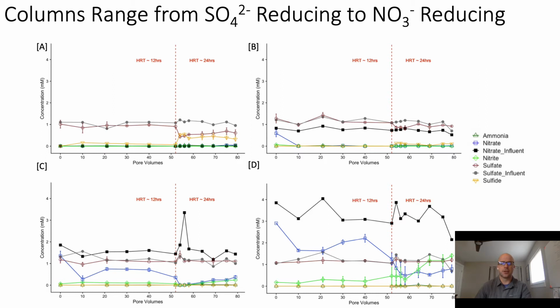The 0 milligrams per liter columns received no nitrogen, as seen in panel A, while effluent aqueous sulfide concentrations increased as the HRT increased. The 10 milligrams per liter columns completed nitrate reduction somewhere in the columns at both HRTs, as seen here in panel B. However, the columns only transitioned to sulfate reduction at the longer HRT.